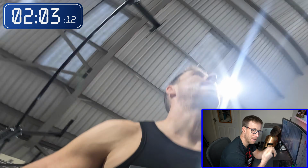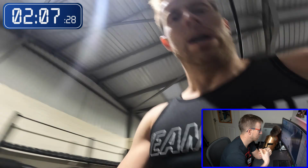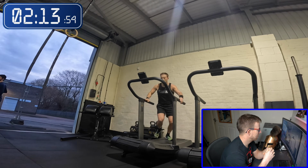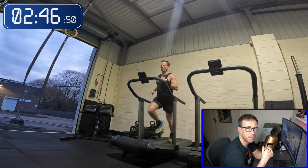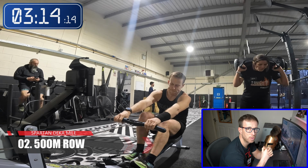Now remember, I'm having to carry the camera around and mount it each time, so I'm losing time doing that as I run backwards and forwards across the gym. And we are back onto our second run. So I'll fast forward this one. Once again, it's 160 meters. I have to spin up the treadmill. In fast forward mode, I'm not on it for very long at all. And now we're on to exercise 2, which is a 500 meter row.